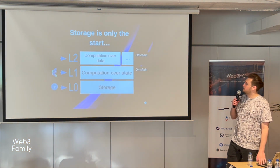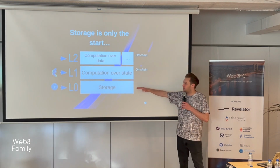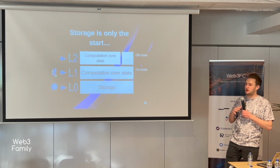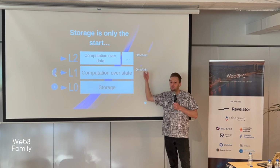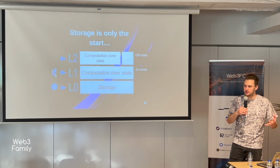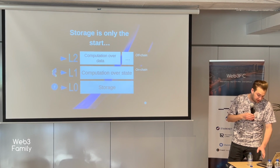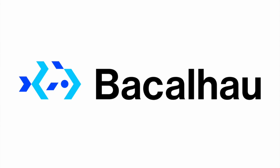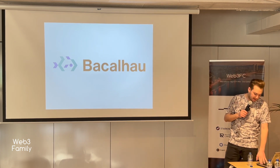Okay, and this maybe gets us back full circle, which is to say storage is only the start. And so Filecoin is kind of the storage layer, and now with Filecoin Virtual Machine, we have what we call computation over state. So these smart contracts allow you to do computation over the state of the blockchain. But now we want to do computation over the actual data that's stored on Filecoin. And why might you want to do that? Well, this is what an AWS job is. It's what your AI, machine learning models, it's how these things are created. You're running jobs, computation jobs over this data. And the project that is working on this is called Bacalao. So I would encourage you all to check this out. It's compute over data for decentralized data storage platforms.